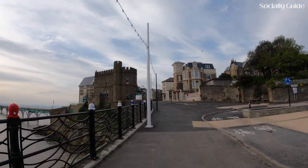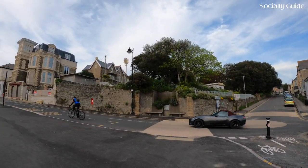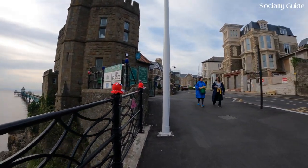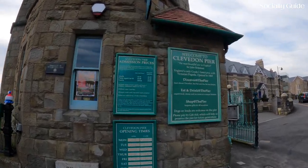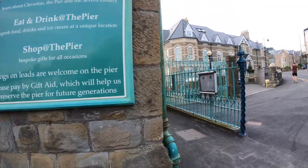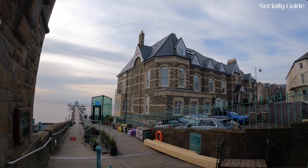Unfortunately, the pier is closed, guys. The pier is closed. Like I promised though, I'm still here to show you guys how much it costs to enter. So here is how much it costs, and also here's the opening time, but it's closed at the moment. Hopefully you can check in the summer just to make sure it's open before you get here. There's the beautiful Clevedon Pier with all the gorgeous houses around it.